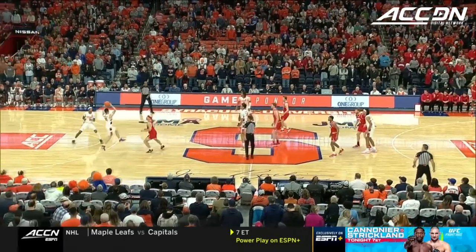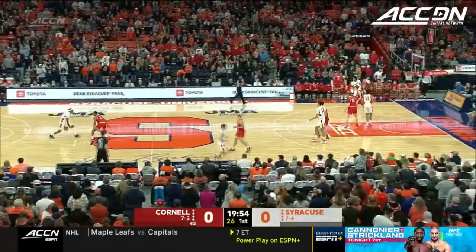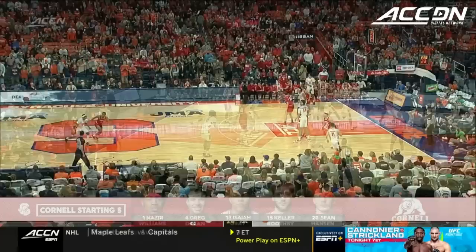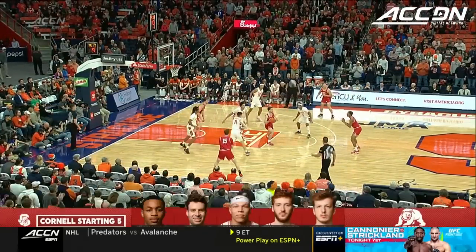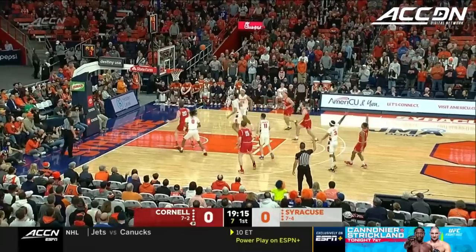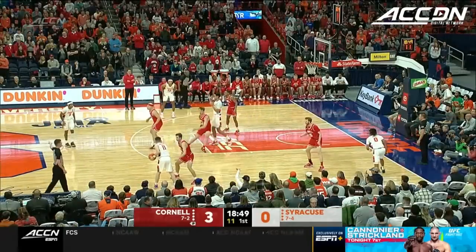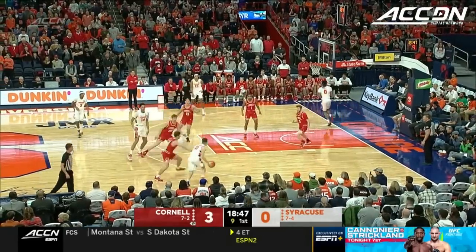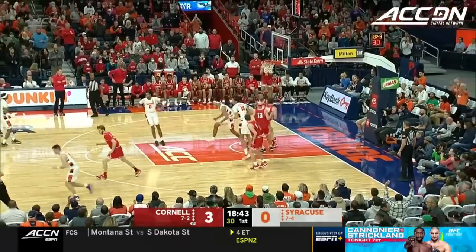We are underway at the JMA Wireless Dome, this historic rivalry. Brian Earls, Big Red. Dolan outside. Nazir Williams will try it and hit from three. They're just under 12 a game, second in the nation in three-pointers made.